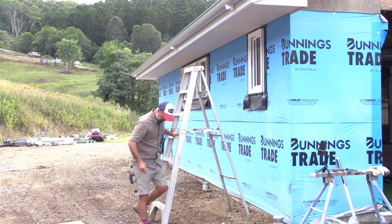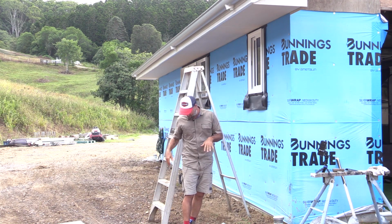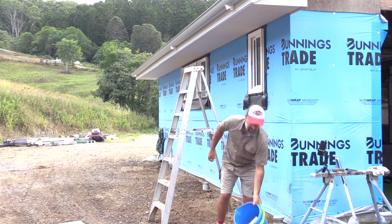Again, here's another corner that's quite boggy. It'd be good just to keep the water away from that. And what I'll also do is find these low spots and chuck a bit more road base over them just to pack them up.